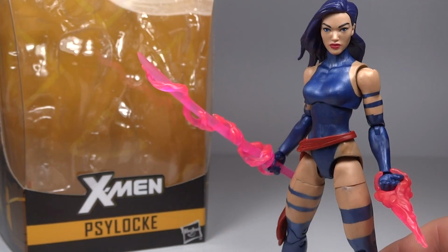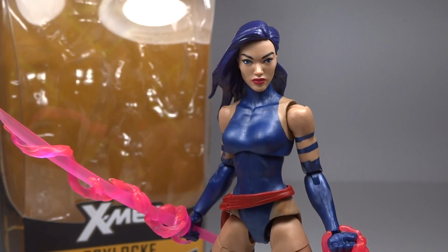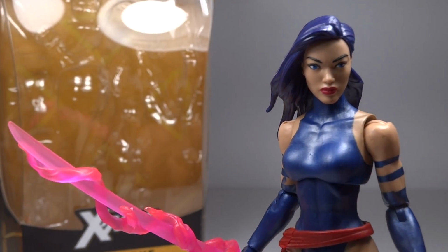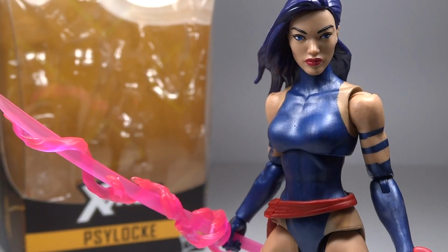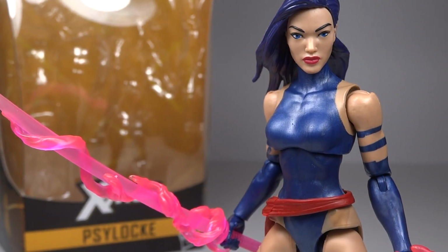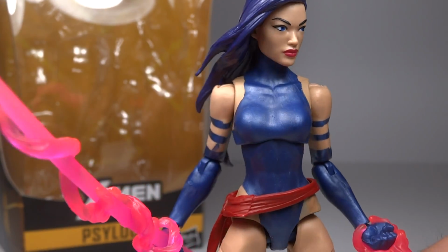So going over the actual figure here, it's quite nice. I also like the costume choice here. A lot of times Marvel Legends will make a character that I'm excited about, but they'll just do them in a costume that I don't even know practically. But luckily here they went with a nice classic Psylocke costume, definitely the one that I would want, so I'm very happy about that. Her face sculpt does look quite nice.